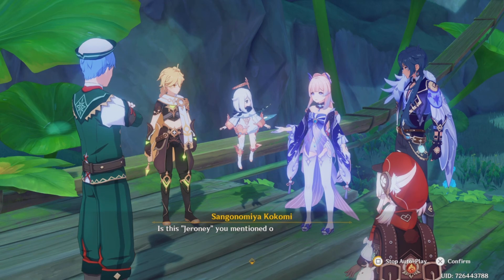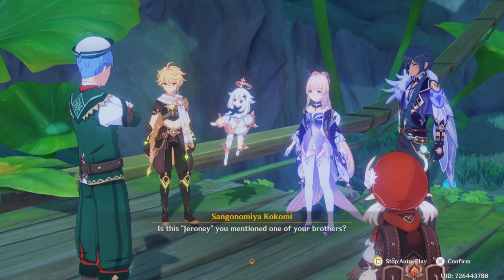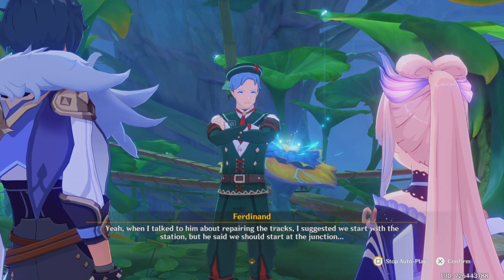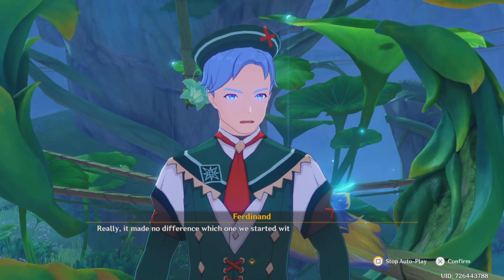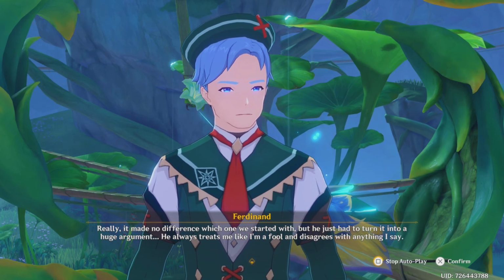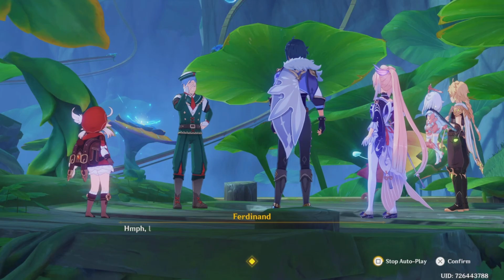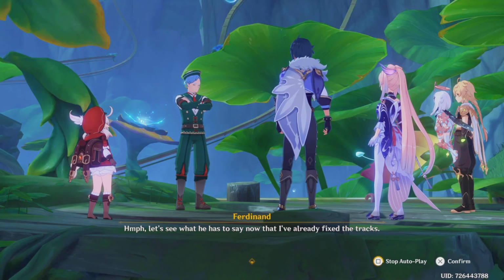Is this Jeremy you mentioned one of your brothers? Yeah. When I talked to him about repairing the tracks, I suggested we start with the station, but he said we should start at the junction. Really, it made no difference which one we started with, but he just had to turn it into a huge argument. He always treats me like I'm a fool and disagrees with anything I say. Let's see what he has to say now that I've already fixed the tracks.